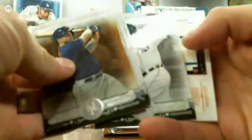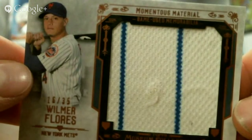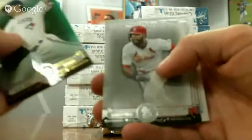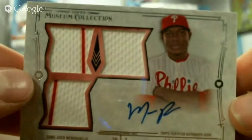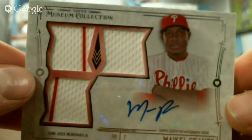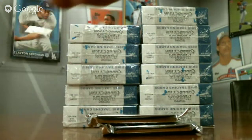All right, David Wright, Fernando Rodney, Jacob deGrom, Ian Kinsler, and we'll start off with a Wilmer Flores dual jersey from the Mets. That is 16 of 35. Daniel Norris to 199. Jason Heyward, Ted Williams, Giancarlo Stanton, and Carlos Franco, triple jersey autograph with 2 pinstripes for the Phillies. That one is numbered 17 of 249.